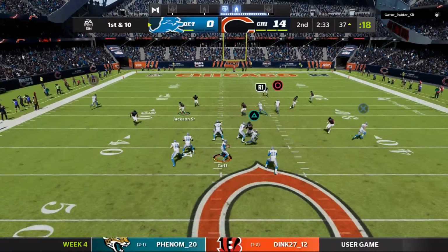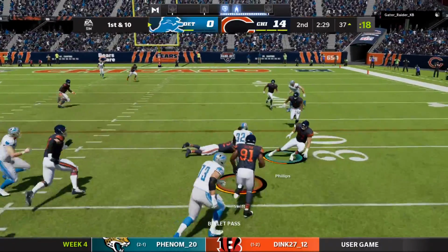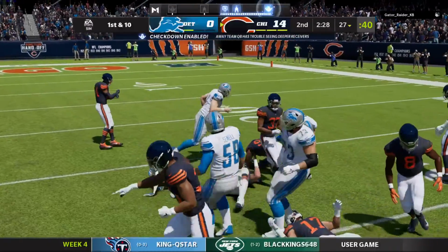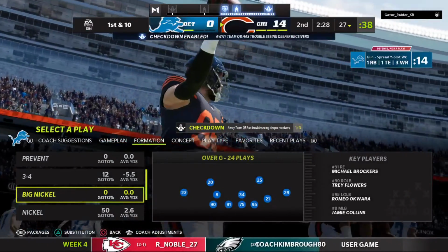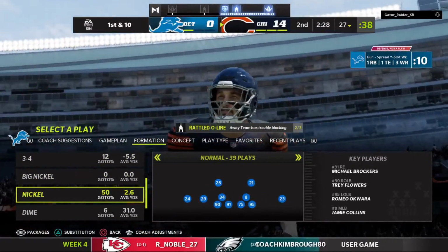Now a play fake, and it's Goff. Well, it's a shuffle pass, and it's complete. And he loses the football a second time. And I think the Bears have recovered. They have. Obviously, you've got to hold on to the football, but I've got to give credit to the defense there. Good job of knocking it free.